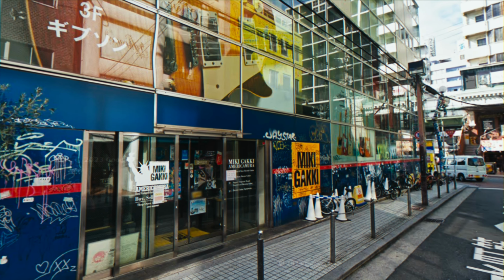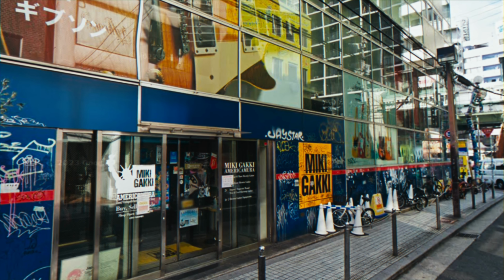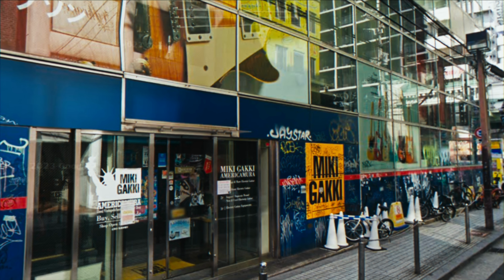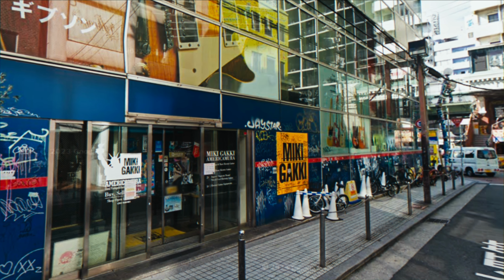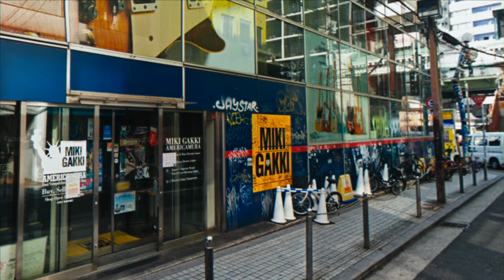I was in Osaka, Japan, in June 2023 for vacation. And being a guitar enthusiast, I looked for some guitar shops with my wife and kid. This is after shopping for the wife, of course. I found this shop named Mikigaki America Mura.